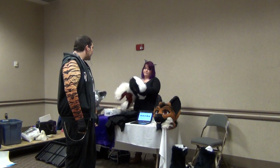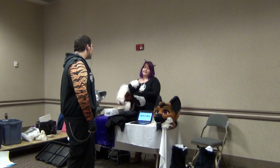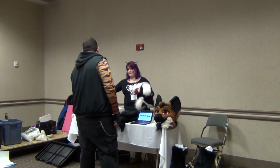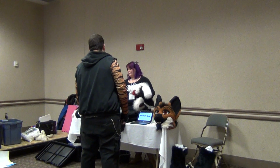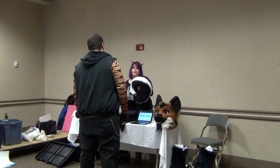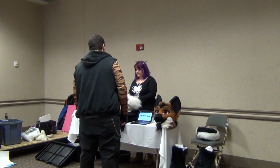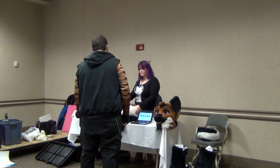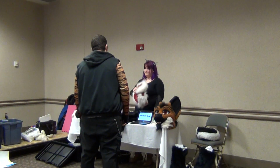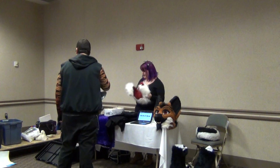This tail, I carved it out of foam, and I taped over it like I taped over this, and then I took off the pattern and cut out the pieces, and it took a really long time. This tail was made from a flat pattern. It was really easy. I'm going to be giving the patterns away too. Got patterns to give away for everything, really.